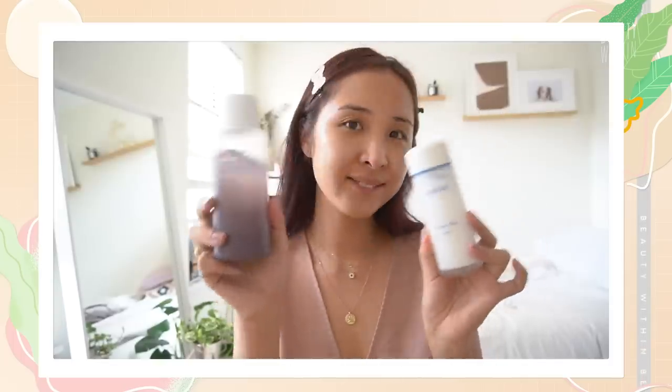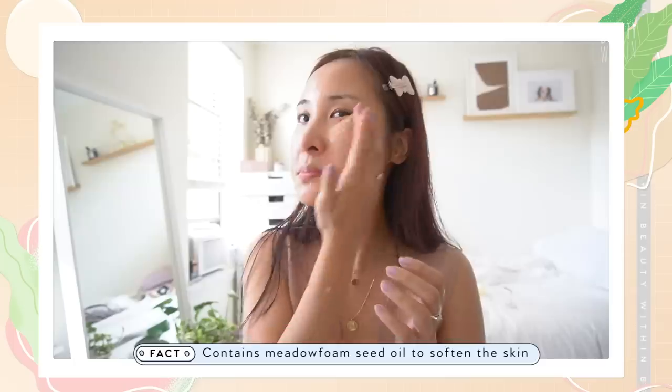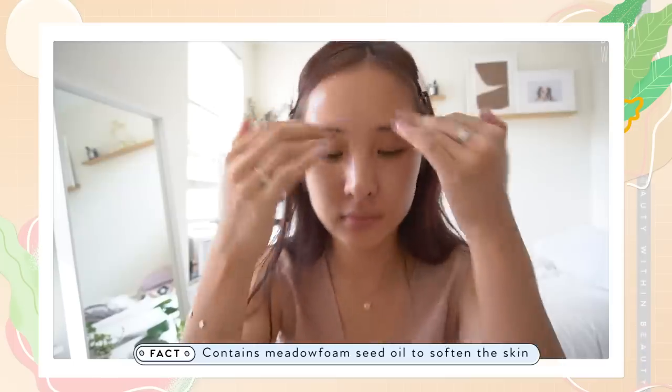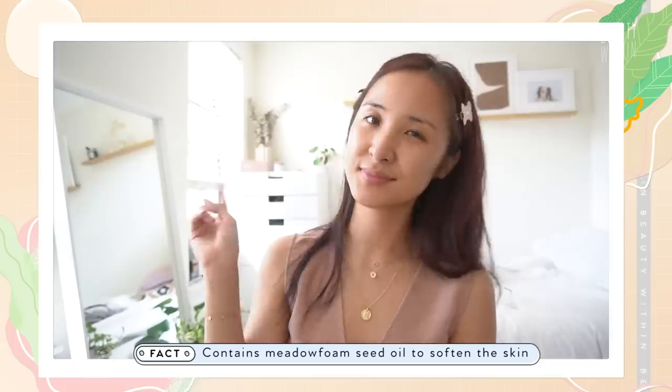We've talked about how innovative Laneige is, formulating this experience of a product. It's just crazy because it's this very lightweight toner texture that transforms into a moisturizer after like 15 to 20 seconds. And it leaves this very lightweight, I don't want to say sticky, but for lack of a better word, sticky.